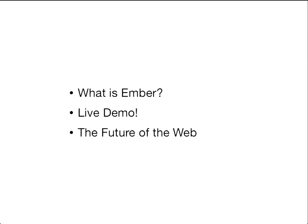So what I'm going to do today is talk about basically three big things. I'm going to talk a little bit about what Ember is and how it fits into the context of what 2013 on the web looks like. I'm going to do a live demo for 20, 25 minutes, showing you what it really looks like to build an Ember application. And then I'm going to close by talking about what the future of the web looks like, and how Ember fits in.